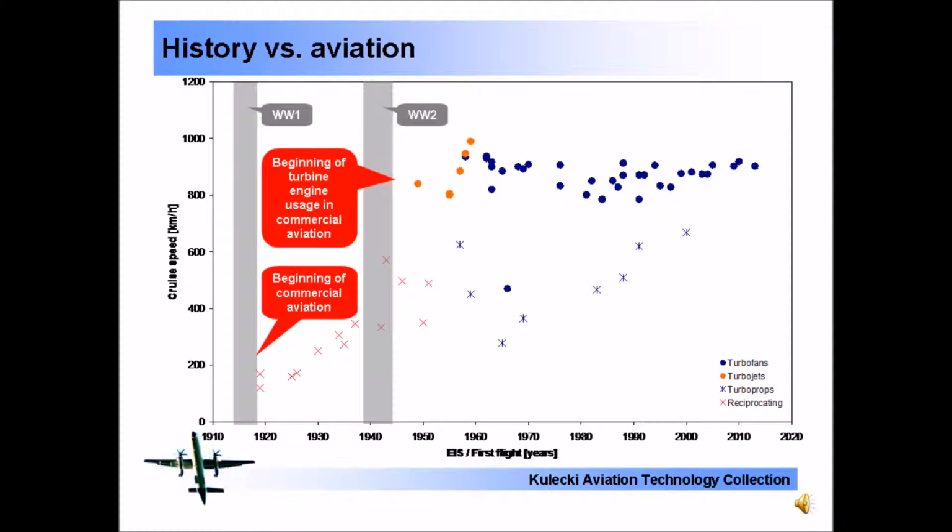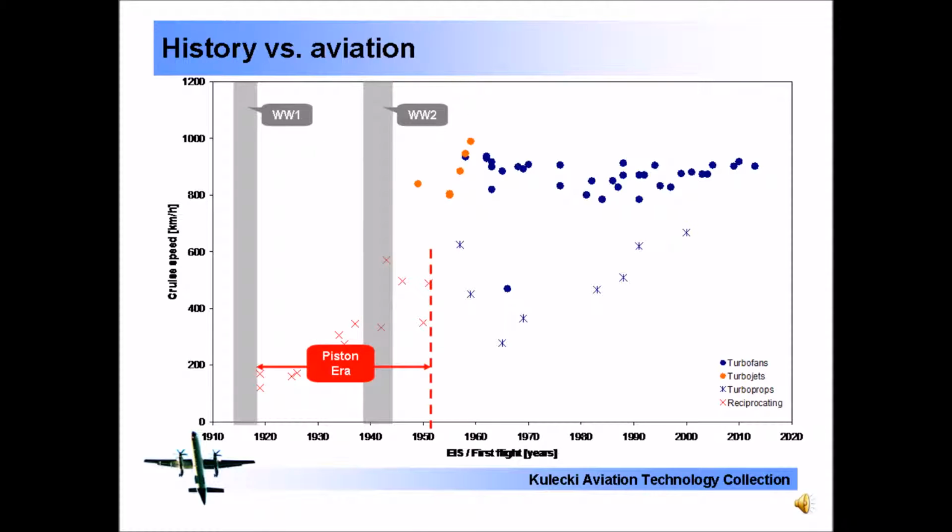And World War II was a big leap in technology, and this was the time when the turbine engines got good enough to begin commercial service carrying passengers. So we can see certain periods in the history of commercial aviation. The piston era, beginning in 1919 and ending in the early 1950s. The jet era, which was the late 40s until maybe the early 60s.